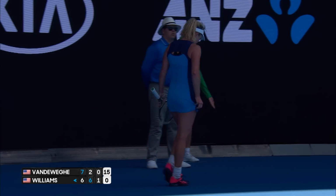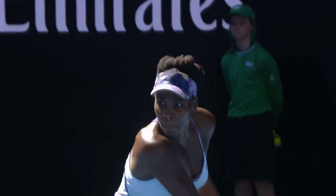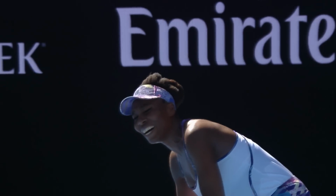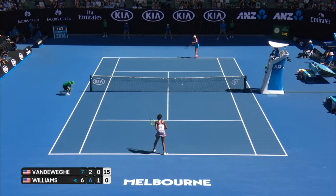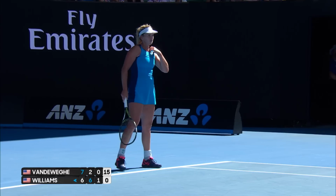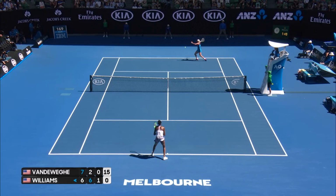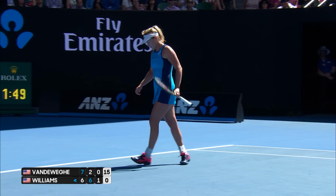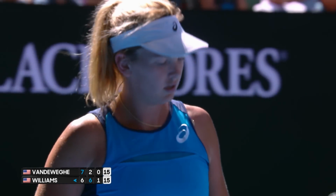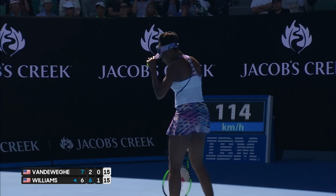Love 15. She needs to fire herself up somehow. I feel like for CoCo, she has gone a little bit too flat. Shoulders have slumped a little. I like it when she's trying to get herself going. That second serve at 114 kilometres an hour. At love 15, Vandeweghe has to play that in.